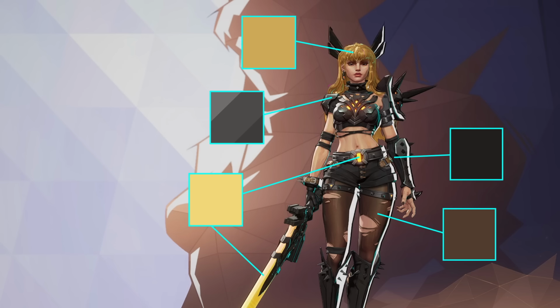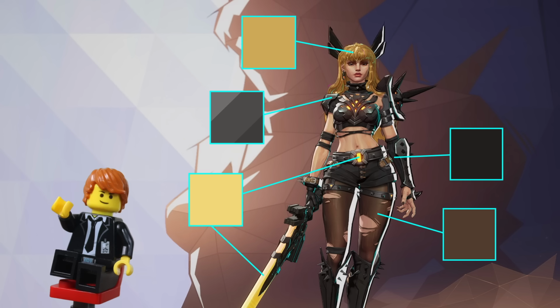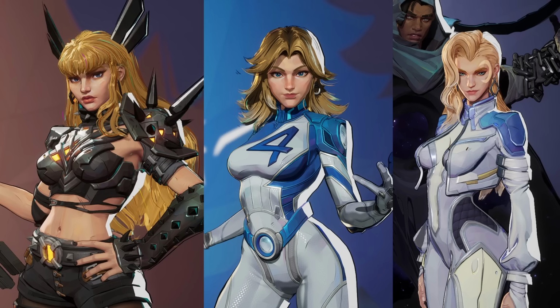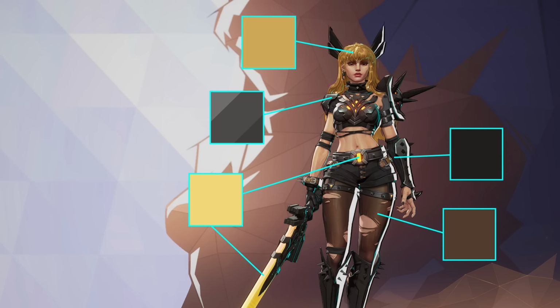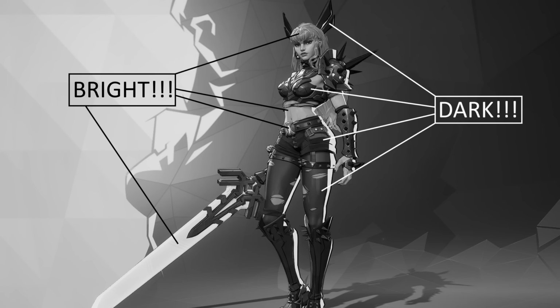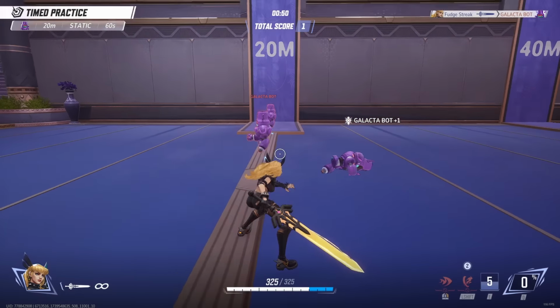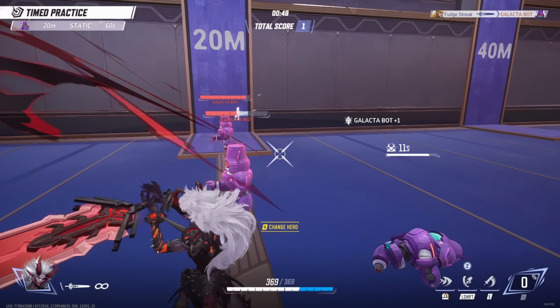Gunmetal Gray is used heavily, which I love because I think it's one of the coolest colors ever. She has the yellowest blonde hair in the roster, and yellow is used both for primary details and accents. The color scheme is all about contrast. Black, brown, and the beautiful gunmetal gray are all dark. But on the flip side, we have bright glowy yellow, bright blonde, and her skin tone. Perhaps this contrast reflects the two personas of the character, Magik and Darkchild.